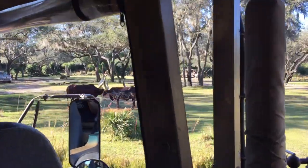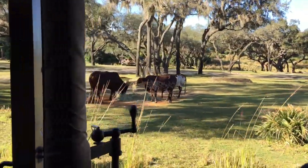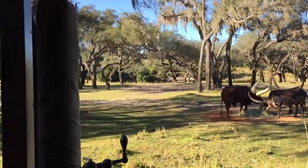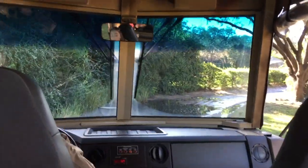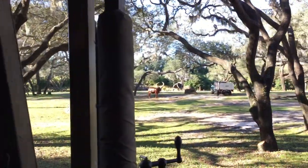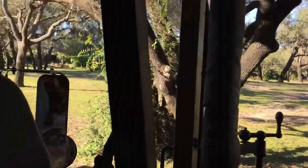Coming up on the right will be some Ankole cattle. Now those horns can reach up to 3 to 4 feet in length and will have a honeycomb structure inside to help them with thermal regulation or to help them cool themselves down. They are the only domesticated animal on the reserve and are often a symbol of wealth among many African people. The bigger the herd, the more wealthy the person.